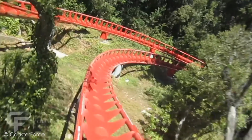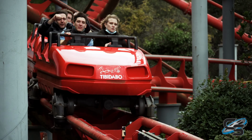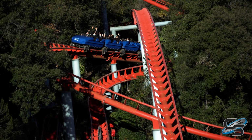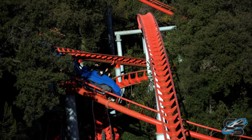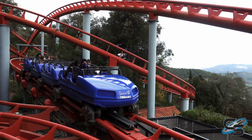There's another S-bend. This time you have a bank turn to the right. Now you enter a helix to your left, and that's what takes you into the brake run. And honestly, I really can't say enough good things about this ride. I think that the layout actually is fantastic. As far as family coasters go, it's a very well-rounded experience.